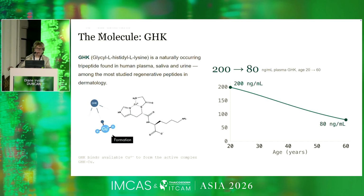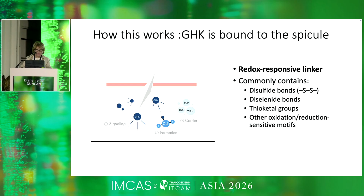So the molecule GHK is not always attached to copper. So this is basically a glycine, histidine, lysine combination. It's naturally occurring. And you'll see this tripeptide found in human plasma, other fluids like saliva and urine. And it's interesting, though, that we see a pretty sharp decrease of expression of GHK as we age, especially around the age of 40. It starts dropping off a cliff.